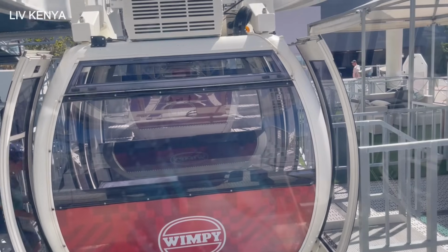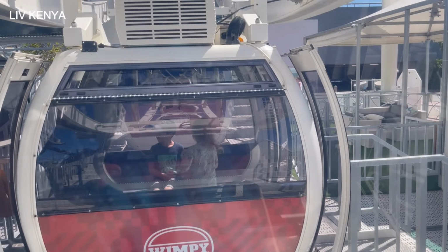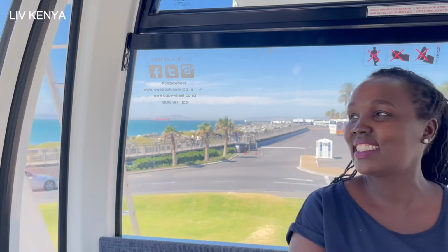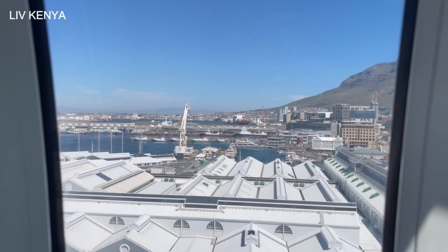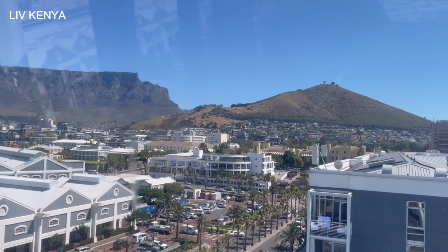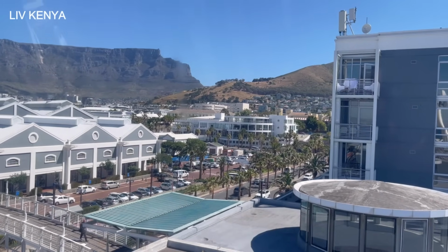This is how the pods look like. And I saw more than 4 people can sit. At least 4 people. It's smooth. Yeah, it's smooth. I told you it's smooth. You won't feel it. It is smooth. Panoramic view. Yeah, we're going down. This is smooth. I told you.